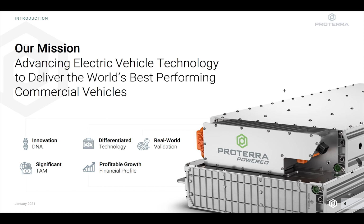Starting with the first slide, we can see their mission is to advance electric vehicle technology to deliver the world's best performing commercial vehicles. That's a very strong mission statement, and it's not unlike Tesla's one. Tesla's mission is to accelerate the world's transition to sustainable energy.